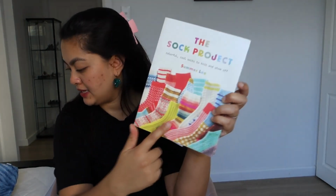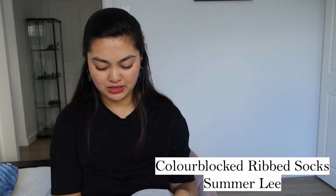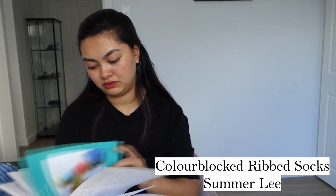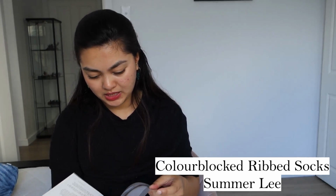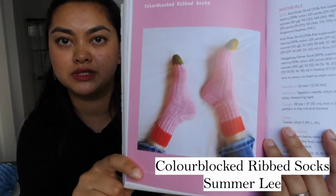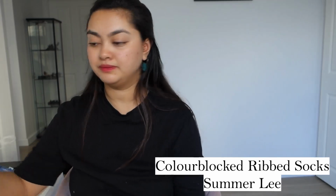So this next one is also from the sock project by Smedley, and it's just a standard 2x2 rib sock. I think in the book it's called the Color Block Rib Sock. Sorry, give me 1 second. I will look it up for you. Oh, I have a bookmark here. Yeah, so it's called the Color Blocked Rib Sock, but I'm just doing it in one color.